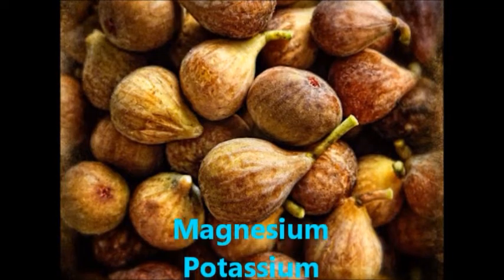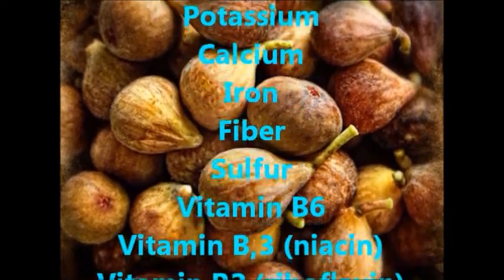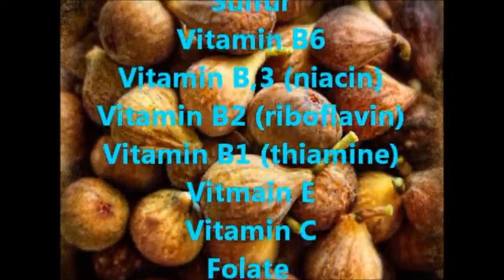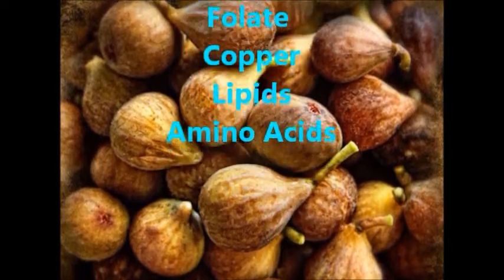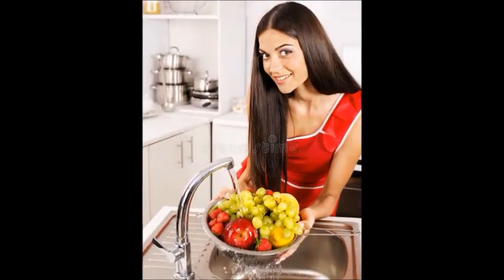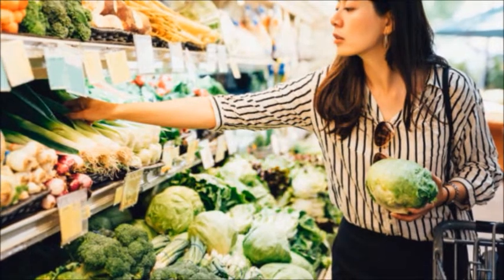So, what are some key nutrients in figs? Well, quickly, they include magnesium, potassium, calcium, as I mentioned earlier, iron, sulfur, fiber, vitamins B6, B2, B1 and B3. They also have vitamin E, phosphorus, folate, copper, zinc, and a plethora more vitamins. Also a small amount of lipids and some amino acids. Now, because of the beautiful colors they come in, they also have some important phytochemicals like beta-carotene, anthocyanins, pectin, psoralen, and some phytosteroids.